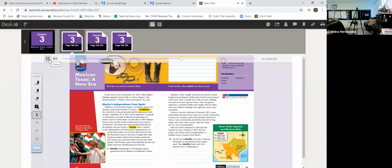After a terrible loss of life in battle, Hidalgo retreated north into Spanish Texas. There he gained supporters and more battles were fought. But the rebels were soon defeated. Hidalgo was captured, sent to trial, and killed.